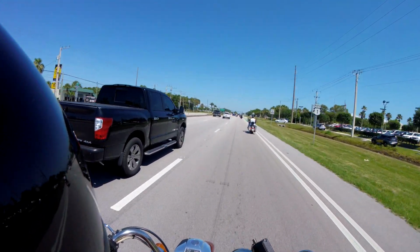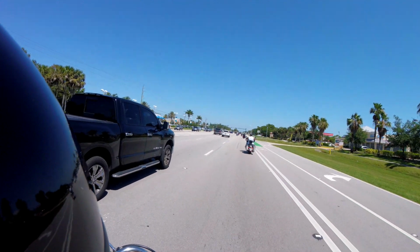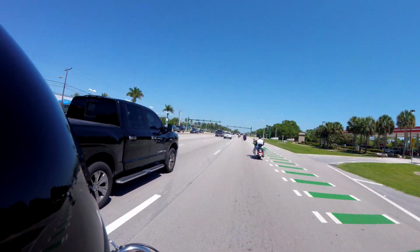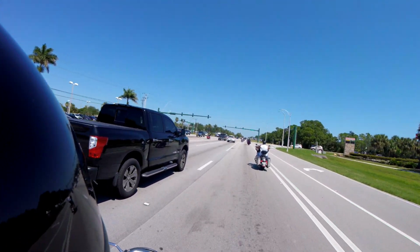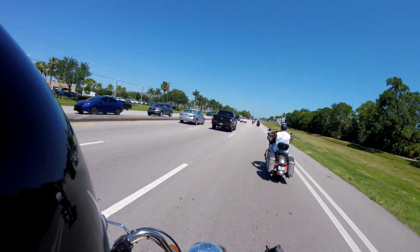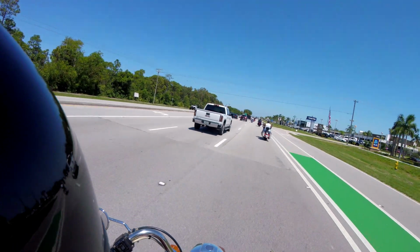Beautiful day in South Florida. We got Tom and Jimmy, Steve, another Tom, Randy, and Kenny in front of me. And I'm pulling up the rear here. I'm on Ruby, and I'm on the little bike.